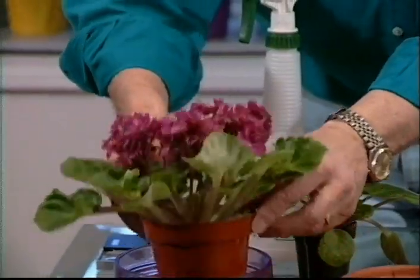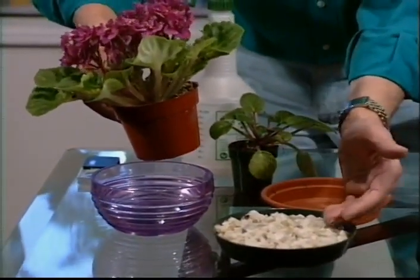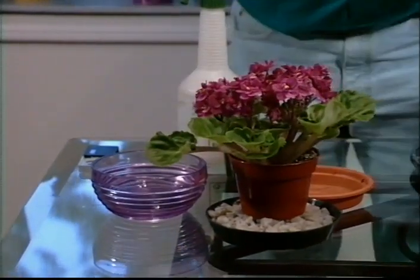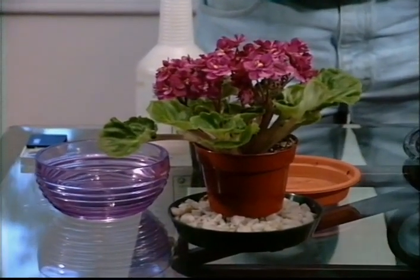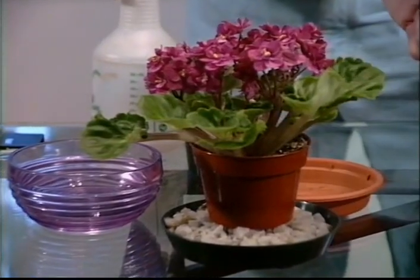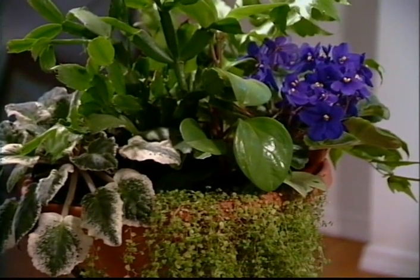Humidity is very important with African violets, but what you should do is probably take a tray, fill it full of gravel, and then fill water just below the top of the gravel and set the African violet on top. That provides an island of humidity around the plant, and you don't need to mist then because the humidity is coming from below. You know, it's really that simple. The African violets are a lot of fun and easy to grow.